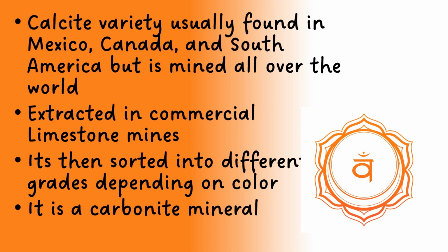It's extracted in commercial limestone mines. And you'll see a lot of it in the market because, like I said, it is mined all over the world. Once it's extracted from limestone, that's really hard to say, limestone mines, it's then sorted into different grades depending on the colors. And it is considered a carbonate mineral.